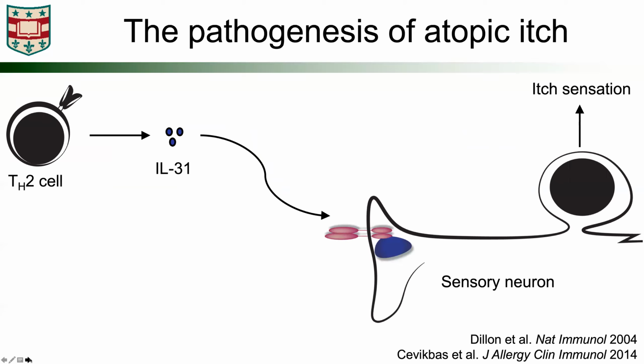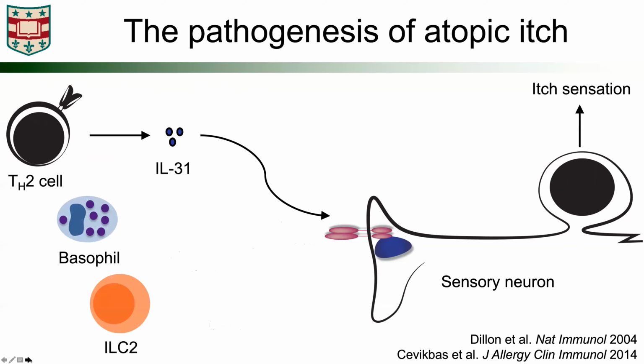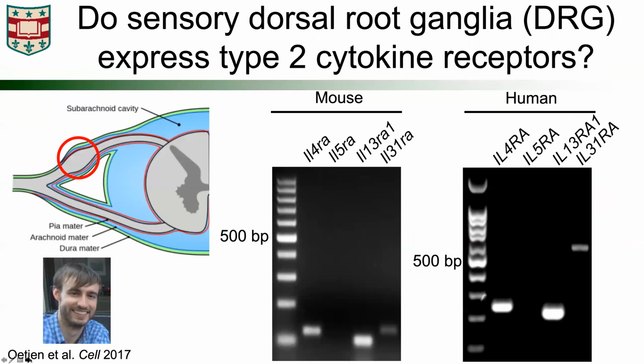Well, understanding that IL-31 is implicated in this kind of neurotransmitter-like response, we in recent years came to ask a very simple question: could classical type 2 cytokines like IL-4 and IL-13 also engage the sensory nervous system to modulate itch? My graduate student, Landon Etchen, discovered in 2017 that if you extract sensory dorsal root ganglia from both mice as well as cadaveric human donors, you can detect expression of both IL-4 receptor alpha, the receptor for both IL-4 and IL-13 and the target of Dupilumab, as well as IL-13 receptor alpha-1. And as you would expect, we could reliably detect IL-31 receptor. The expression pattern is conserved between mice and humans, suggesting a shared physiology.